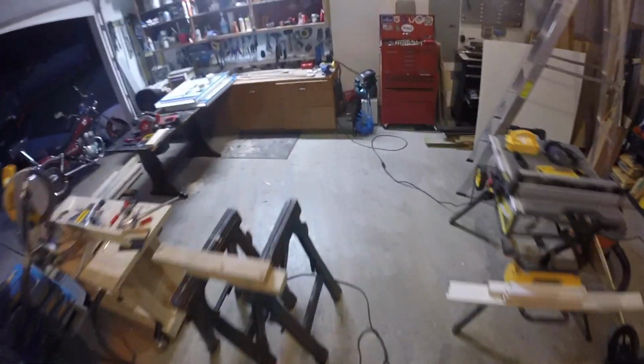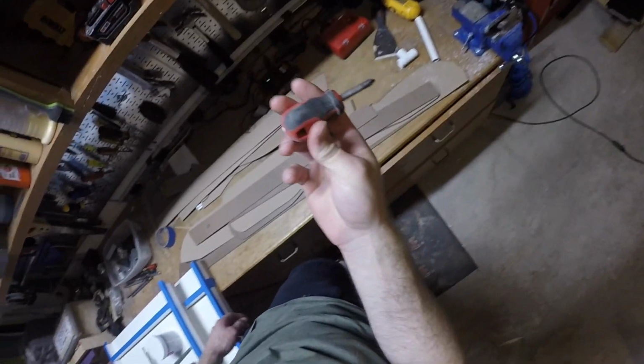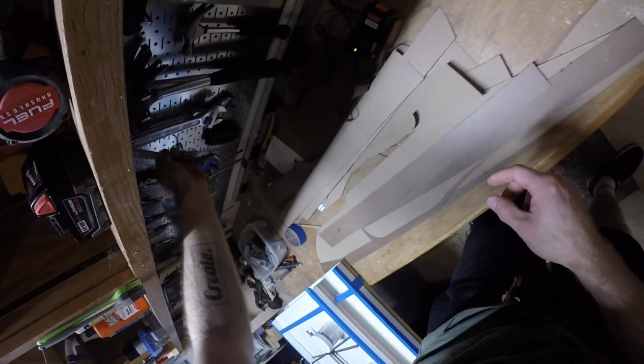I need a little screwdriver. Hey, look at that, a little screwdriver. Well, you know what? I have a freaking skate tool, and I think it's the same outside diameter.